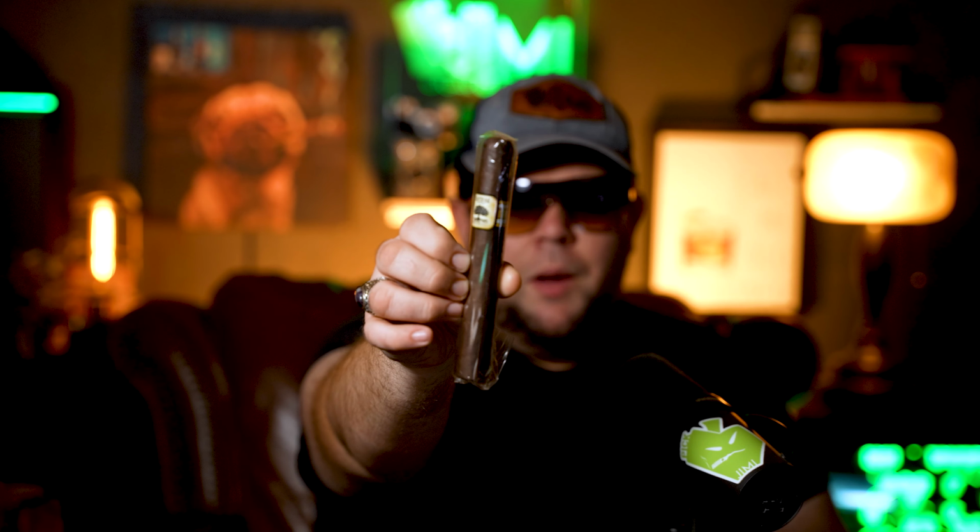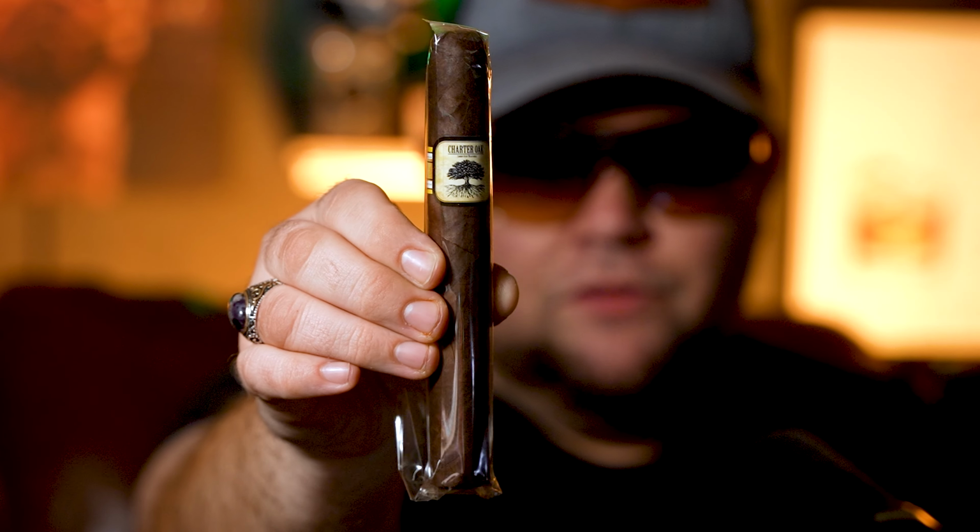So I saw on King of the Leaf's Instagram story page, they post what the month is. Like, they show it, so you don't have to be like, what is it all the time, which is cool. This one right here, Charter Oak Maduro. On their Instagram, they said Maduro or Habano. And I do not love the Habano. It's not bad, but I do not love the Habano.